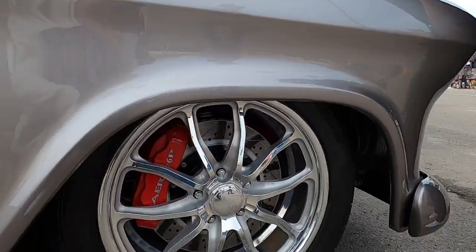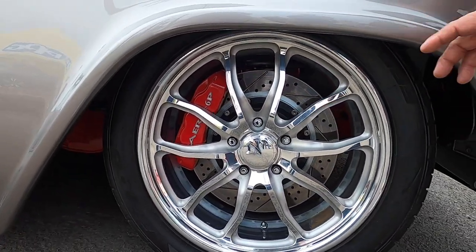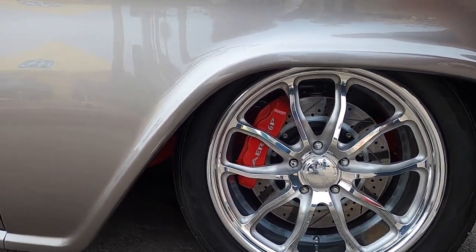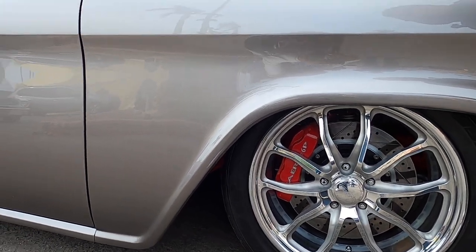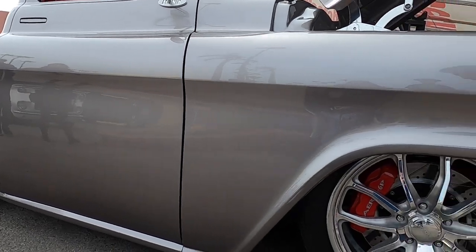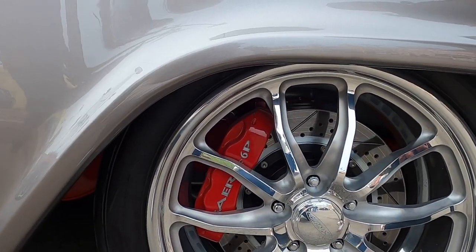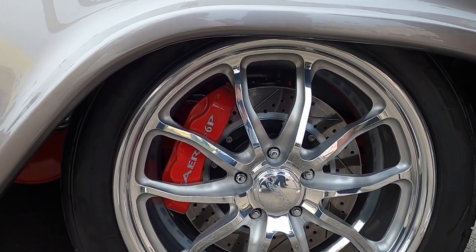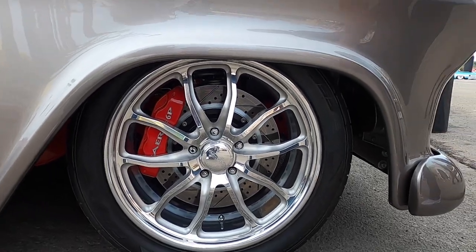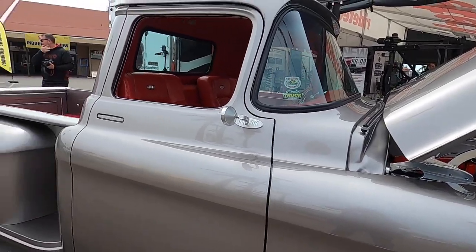Same thing with our big supporter, Budnik Wheels. They always support our builds. This is a combination of 20-inch rear wheels and 19-inch front. What I love about it is the background, the big brakes. Baer Brakes is one of the best companies as far as stopping brake systems. I love that combination right there. Anytime you've got a build like that, that's a priority, isn't it?